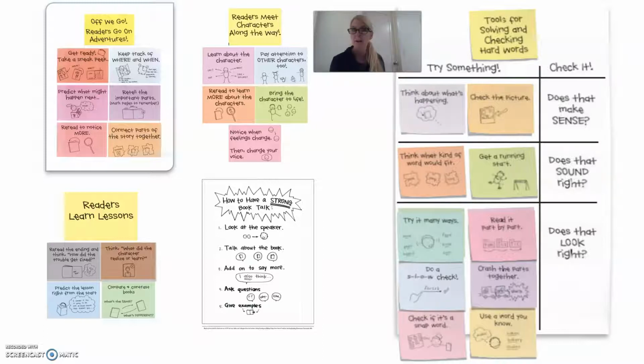Read it part by part. We chunk it up, and then we put it back together. And then we do a slow check, and then put it back together, making it with speed. Crash the parts together. Remember, read it part by part, and then crash together. Check if it's a snap word. Maybe you already know that it's a snap word and you should know it. And you read it quickly instead of trying to sound it out. Use a word you know. So one thing, if you know a word is art, and you see art in it, and you go, oh, it's artist. Oh, and you put it together.